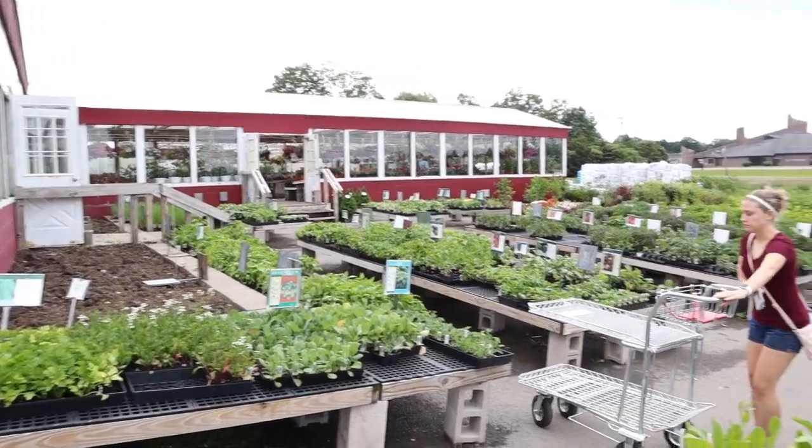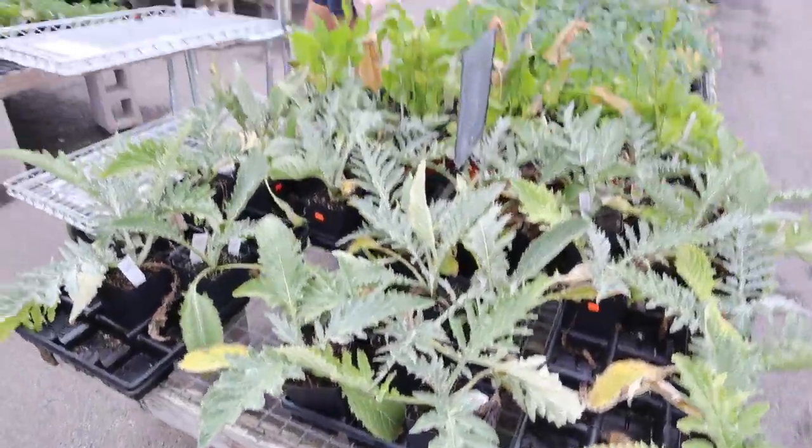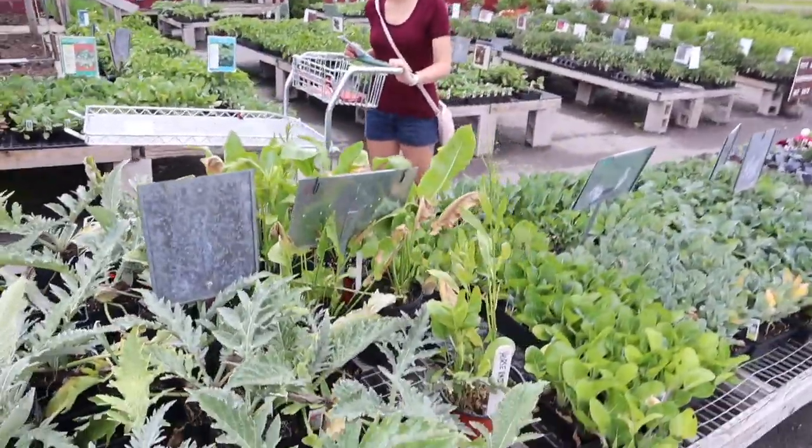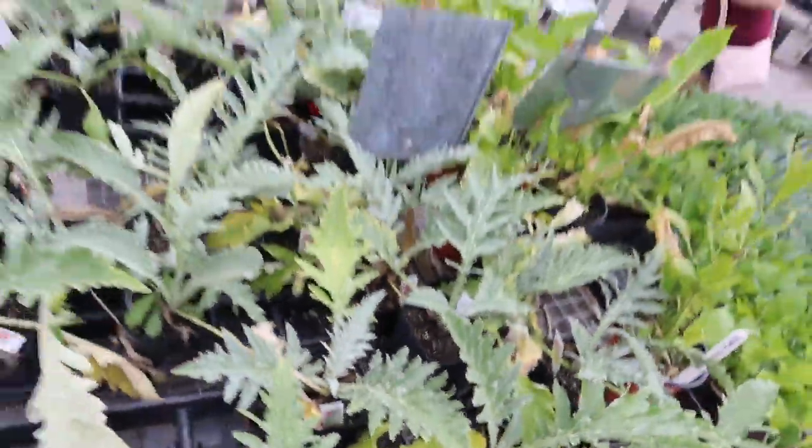Cool. This looks like a cute little market. I think they should have plenty of stuff. It looks like they have tons. Yeah, and if you want, we can pick up some flowers too for your other pots. This artichoke? I think this is artichoke. It totally is. I was gonna say, these look just like my plants.